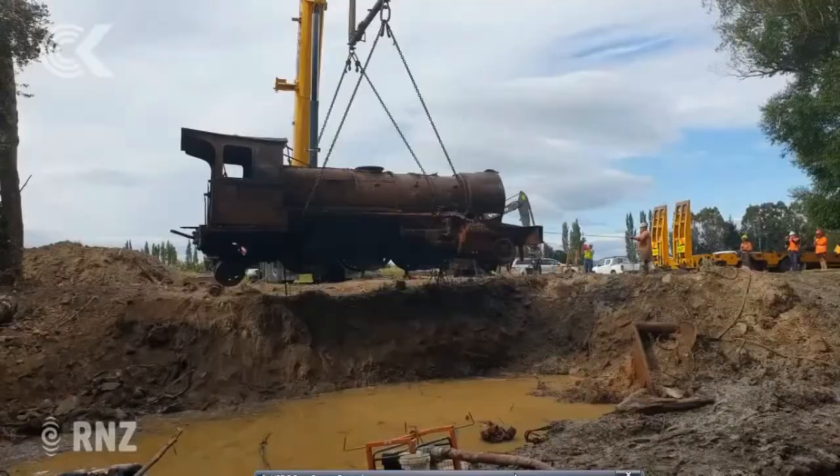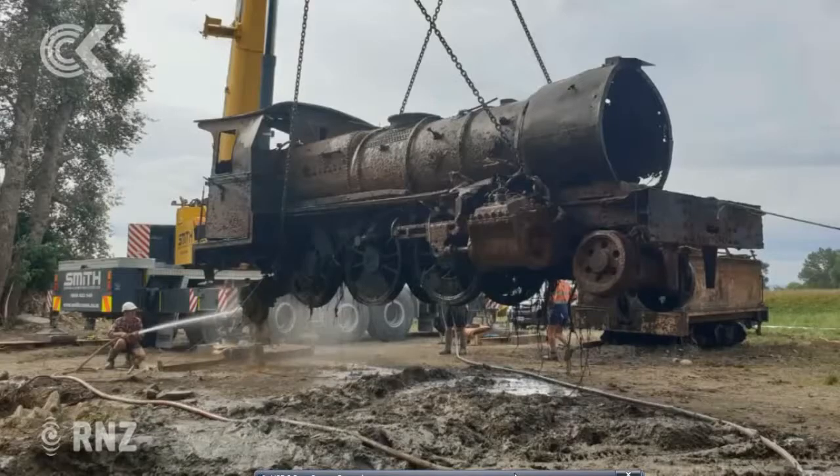John Teta says this is the last opportunity to retrieve the locomotives. The consents are about to roll over and the landowner wanted to see action. The Trust fundraised about a third of the $158,000 cost before securing the rest of the funding from other organisations. While they wanted to recover both machines, John Teta says it wasn't to be.